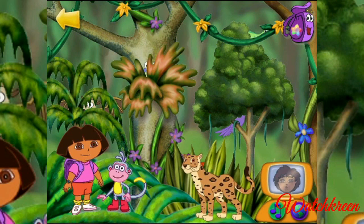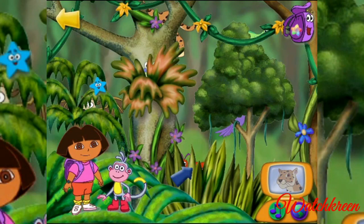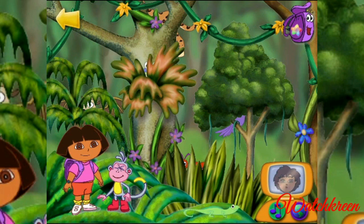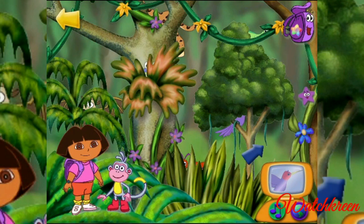Excelente! It's the jaguar. Click again. I love taking pictures. Excelente! It's the leaf cutter ant. Click again to take a picture. Good finding! It's the lizard. Click again to take a picture. I love taking pictures. Good finding! It's the hummingbird. Click again to take a picture. We couldn't have done it without you!